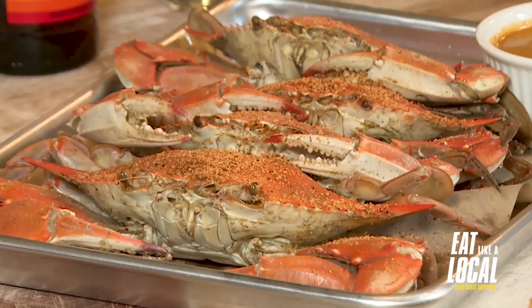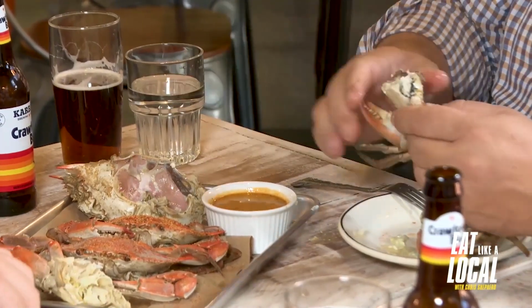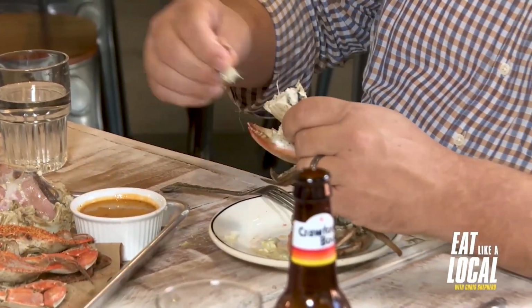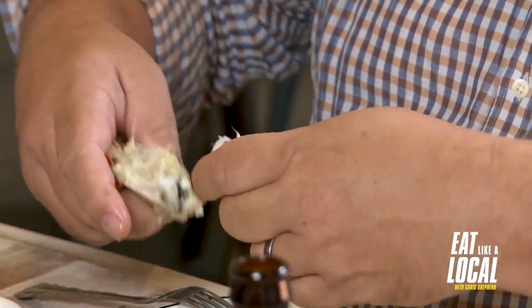So here we got some local blue crabs. These just got dropped off from Captain Fred, caught in Galveston Bay. The fun family aspect of this restaurant is digging into some crabs and opening them up. I really don't hate coming out and doing a tutorial on how to pick blue crabs ever. It's always a fun interaction with the guests. Take the top off, and then you just start to break off the little sections.